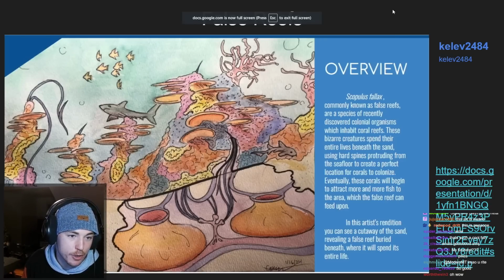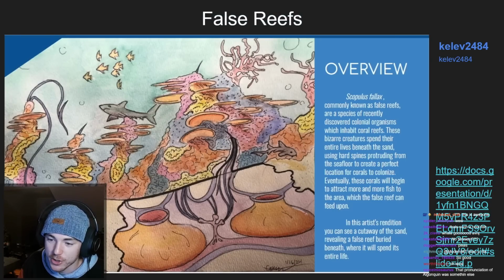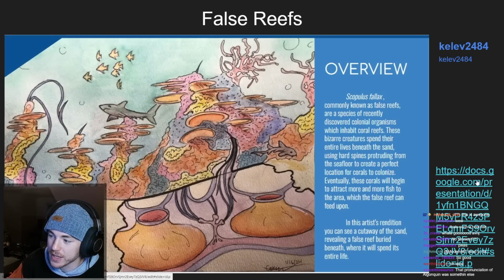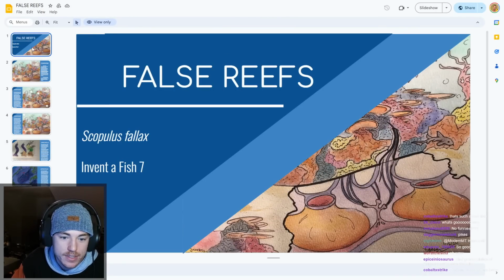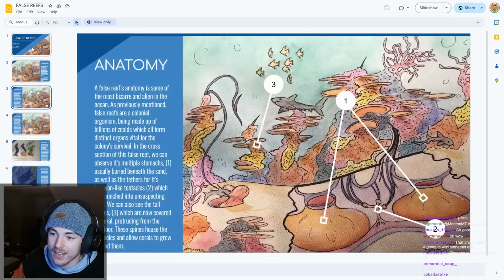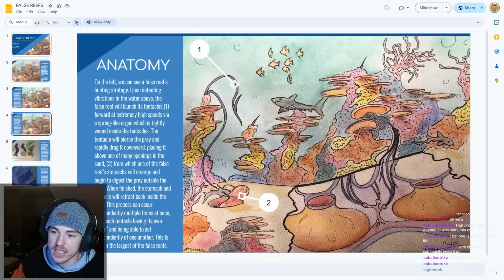And the next honorable mention, I had to remove this one because technically it's not a fish, and also I think it just barely didn't make the cutoff, but this is called False Reefs, and this one has a 6-page PowerPoint, and it is exactly what it sounds like. It is a reef, or a reef mimic, that consumes the things that try to become part of its ecosystem.